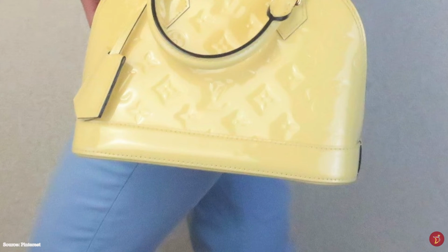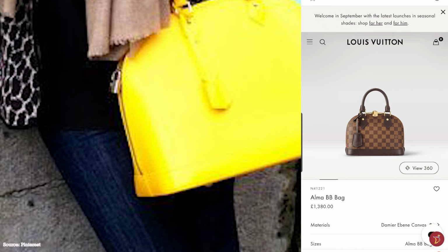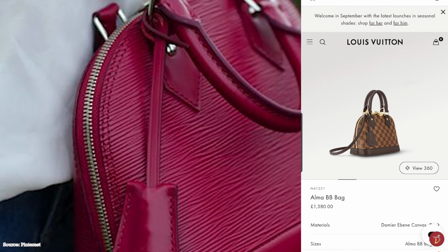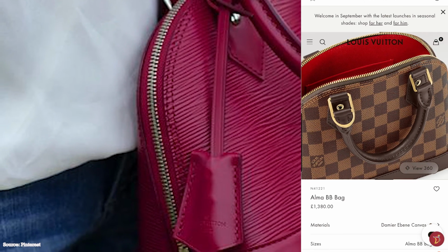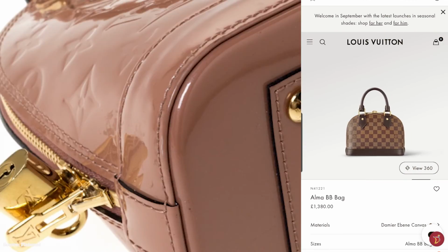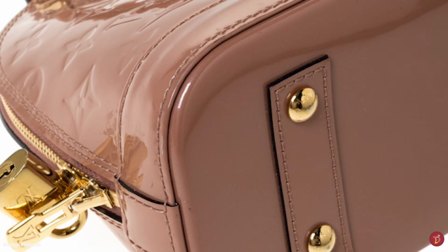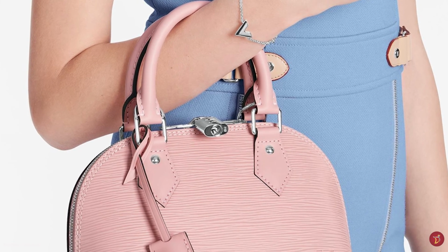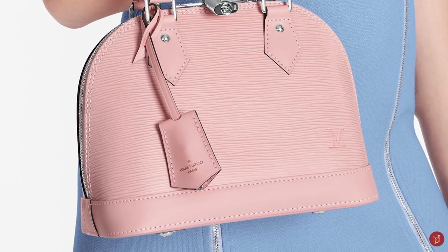The Louis Vuitton Alma bag has a practical and compact trapezoidal shape with a long base. It is said to have evolved from the Louis Vuitton steamer bag created in 1901. The Alma bag makes a great everyday bag, the perfect work to evening bag, taking you through every age and every season with the same sophisticated and timeless style.